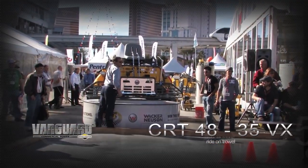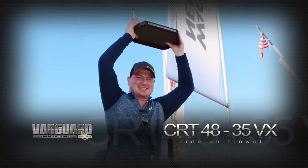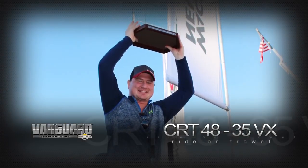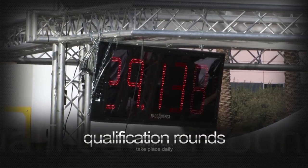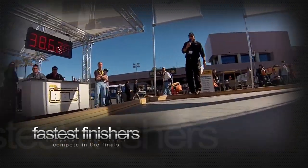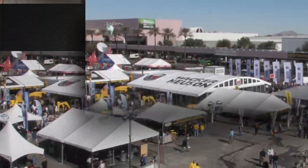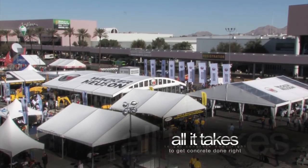This year's champion will win a customized Wacker Neuson 48-inch ride-on trowel powered by a special Vanguard Big Block V-twin engine. Qualification rounds will take place throughout the show, with the fastest finishers competing in the exciting finale held on-site at the Wacker Neuson exhibit, where you can discover all it takes to get concrete done right.